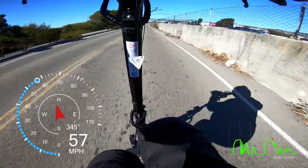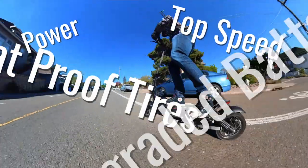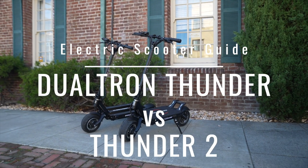Come with us as we discover how Minimotors has taken this legend to another level, as we break down the 10 most important changes between the Thunder and the new Dualtron Thunder 2. We'll also reveal one reason why Chuck prefers the original over the Thunder 2.